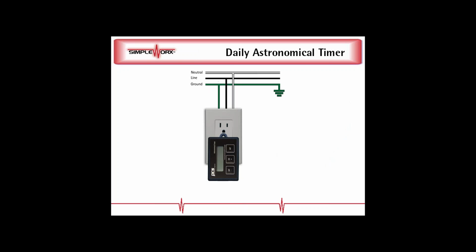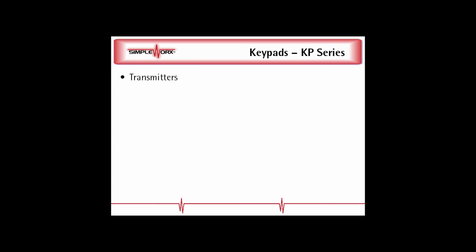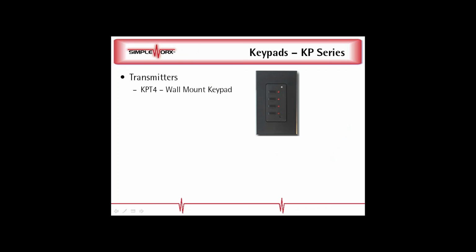We are in the process of creating a unit that'll be a wall-mountable item, which should be available a little bit later this year. I'm waiting on engineering to give me a little more of a date, but it's a whole lot closer than it's been for a long time. A lot of our professional guys have said, we want to sell something that's not a plug-in style device, so we're retooling that.